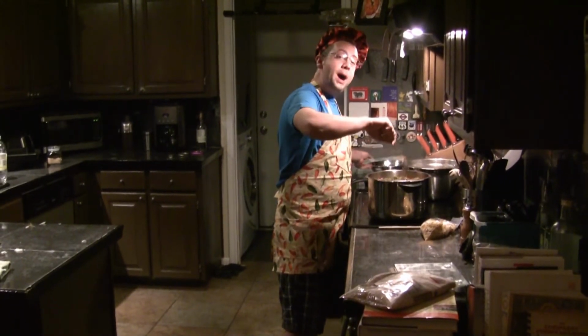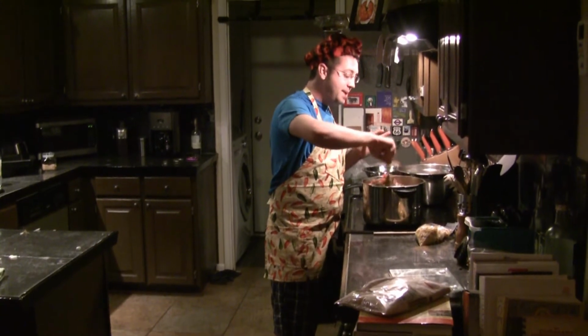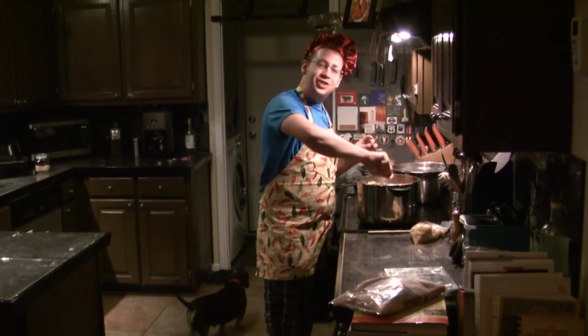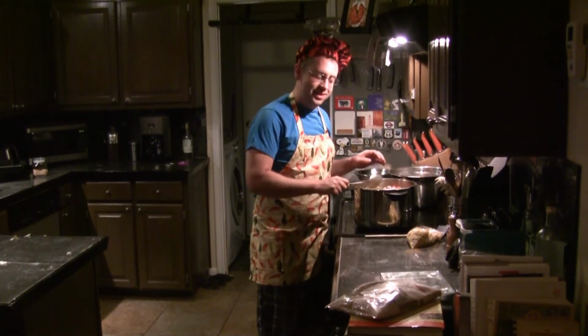seeded. Now you can buy Hatch chilies year-round on the internet that have already been peeled and seeded for you, and that's really, really convenient. It's just they're nice and cheap when they're fresh, and I like doing everything myself.